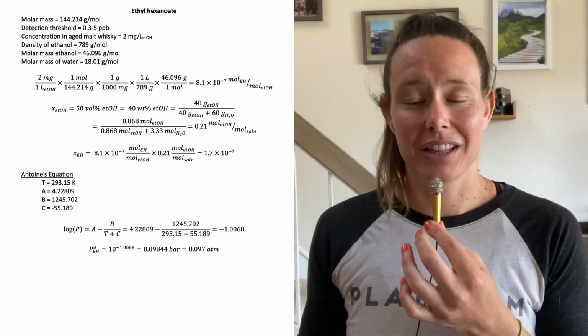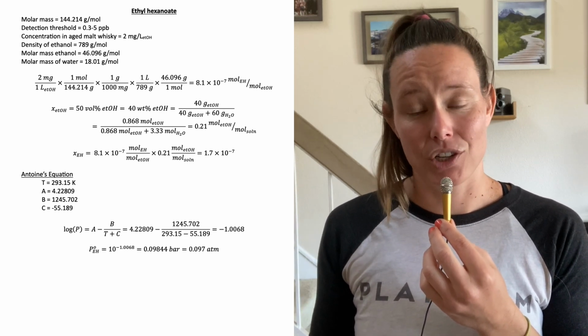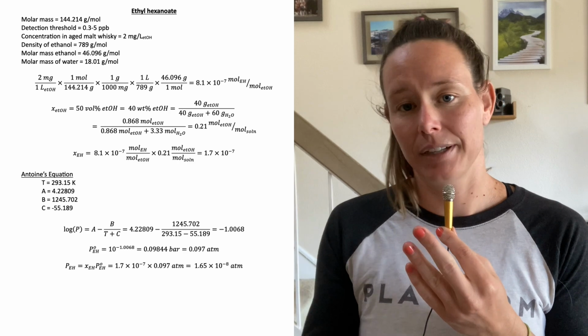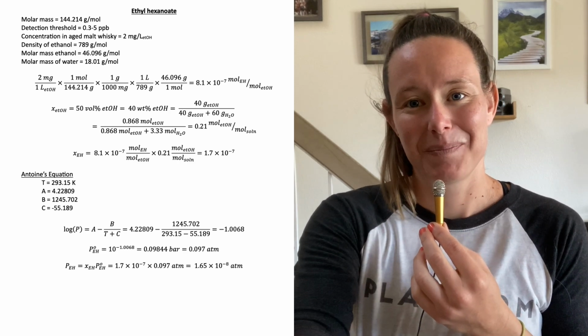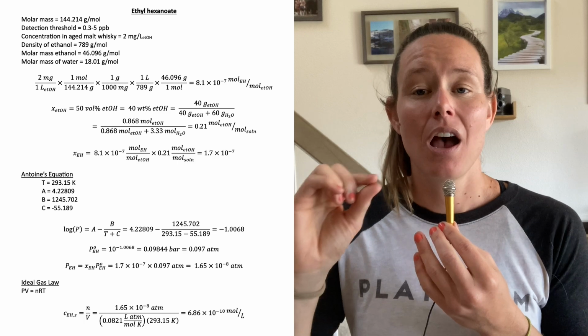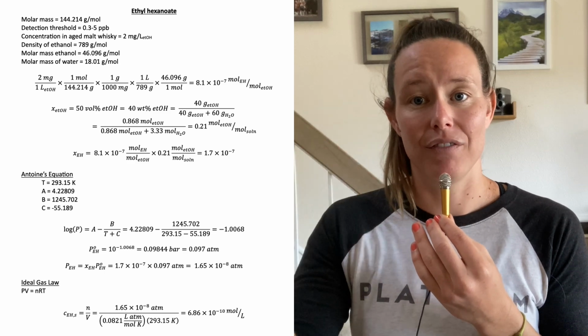I was also able to calculate the vapor pressure of pure ethyl hexanoate at 20 degrees Celsius, which is also like 68 degrees Fahrenheit, which allowed me to calculate the partial pressure using the liquid mole fraction and Raoult's law, which again is assuming ideal mixture. This allowed me to figure out the corresponding concentration of the vapor in air, which I'm going to assume is the concentration just above the surface of the spirit. So now we have almost everything to calculate the time that it takes for ethyl hexanoate to reach its detection threshold at the top of the Glencairn. But first we need to calculate the diffusion rate of ethyl hexanoate through air, meaning how fast are those molecules moving.